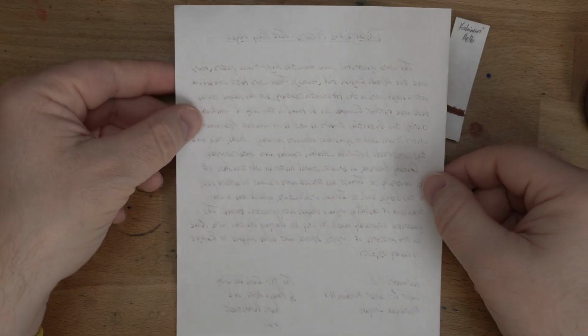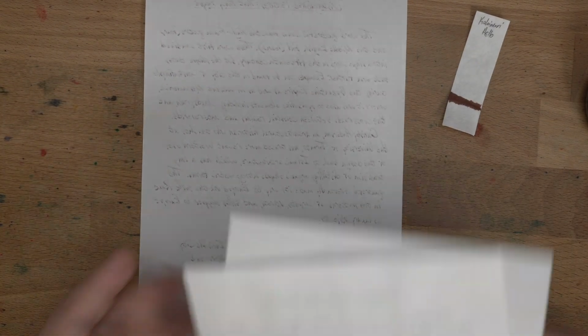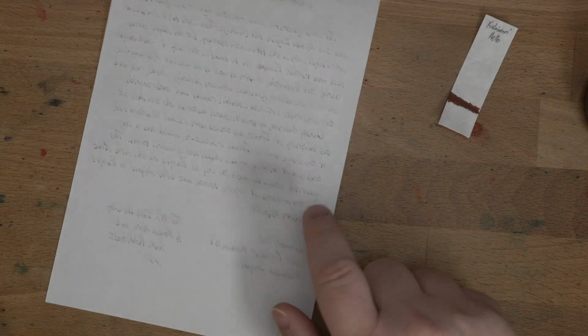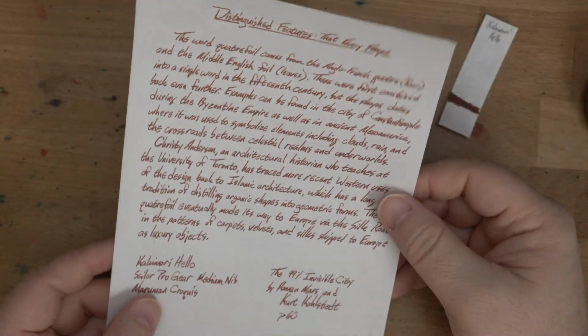But then you look at the back and pretty much nothing else comes through this paper, but this one did. Here's just a couple other writing samples I happen to have handy, and none of these bled through, but weirdly, this one did. So I don't know. That's just sort of an odd interaction between this Maruman Croquis paper and this ink.